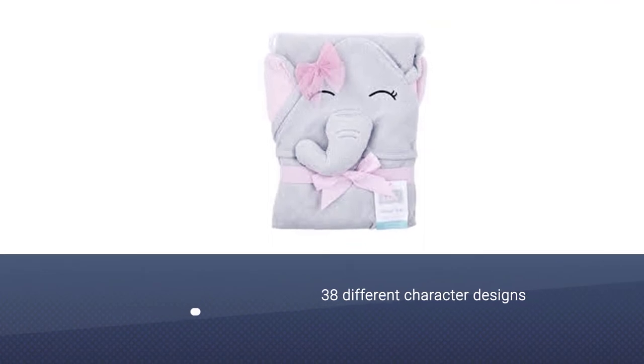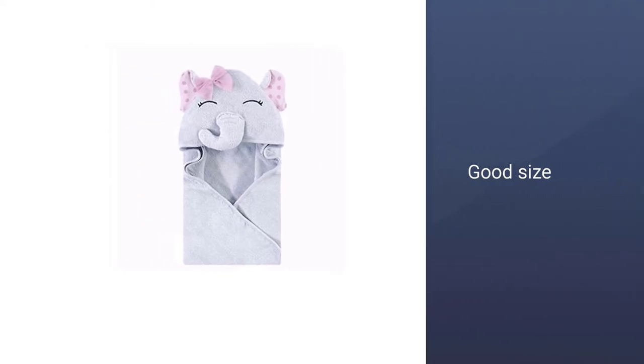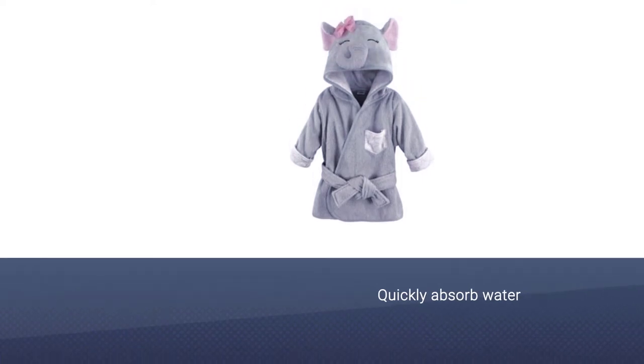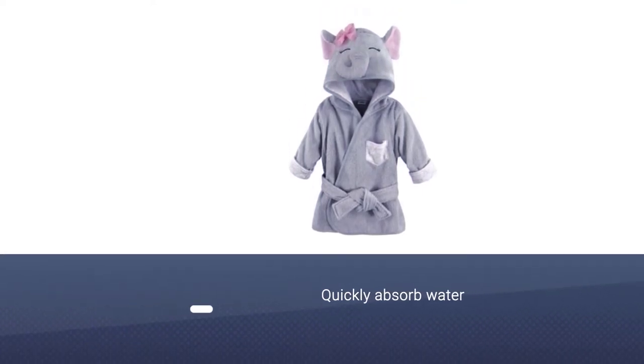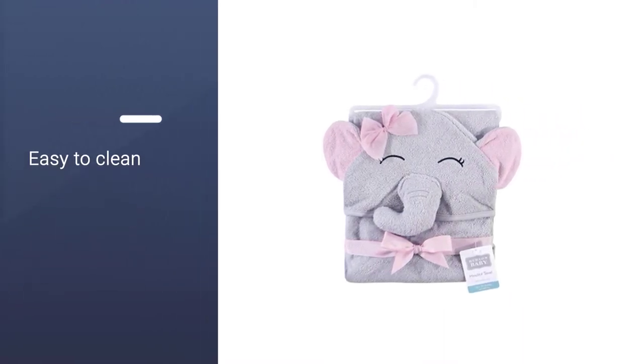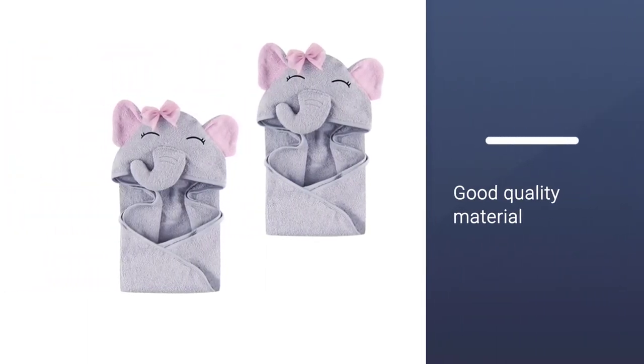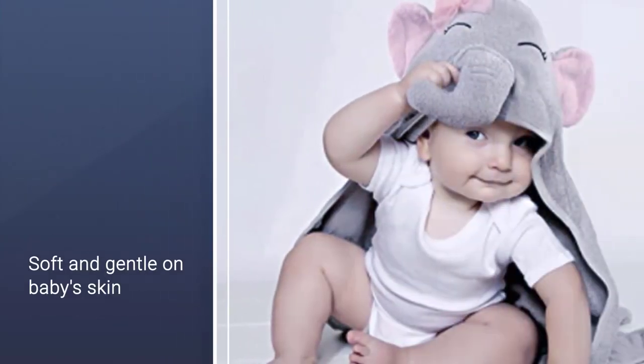If you're looking for an adorable towel for your baby girl or boy, this Hudson Baby towel fits the bill, with a wonderful 38 different character designs to choose from. It's a good size, too, so your child will be able to use it even as a toddler. Plus, it's absorbent and will suck up the water quickly, so they'll be ready for their pajamas. It can be cleaned in the washing machine and the material holds up well even after repeated washes. It has a good quality material.